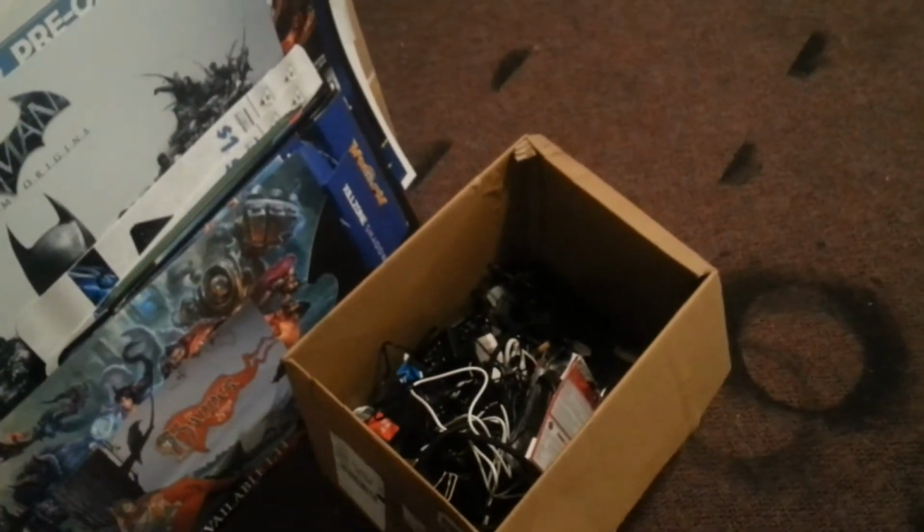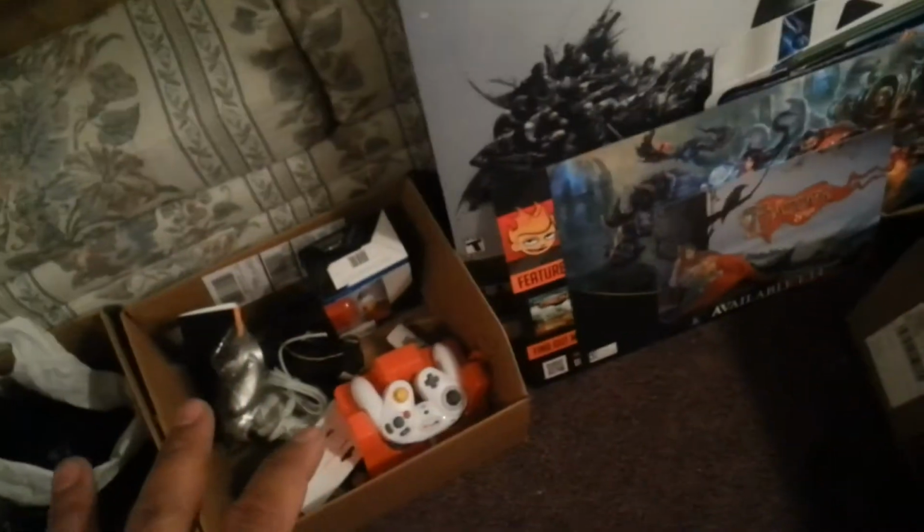Where's that Wii stuff? There is this Wii adapter that they just completely missed. But anyways, this is like a box of wires, all the parts that I need to fix. I made sure to separate everything when I got home late last night, early in the morning. I separated the box, wires, controllers, headsets.